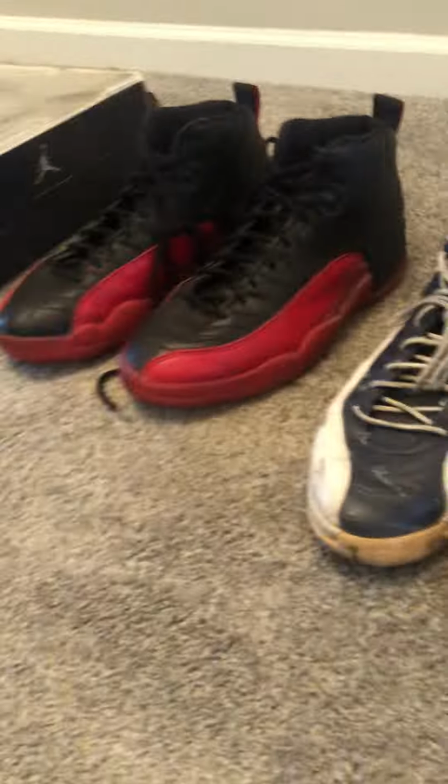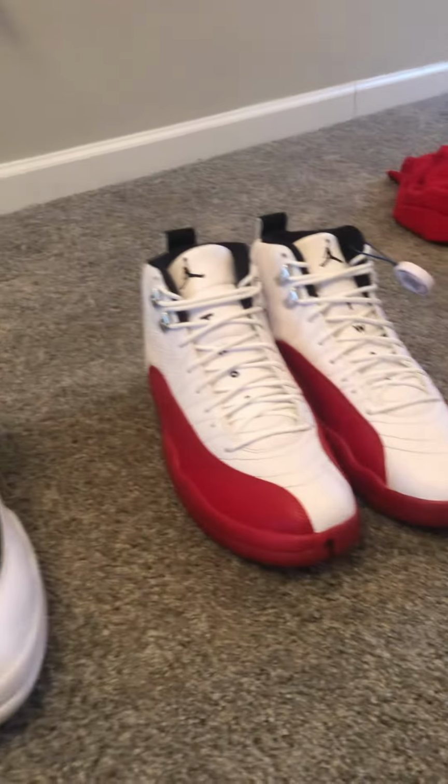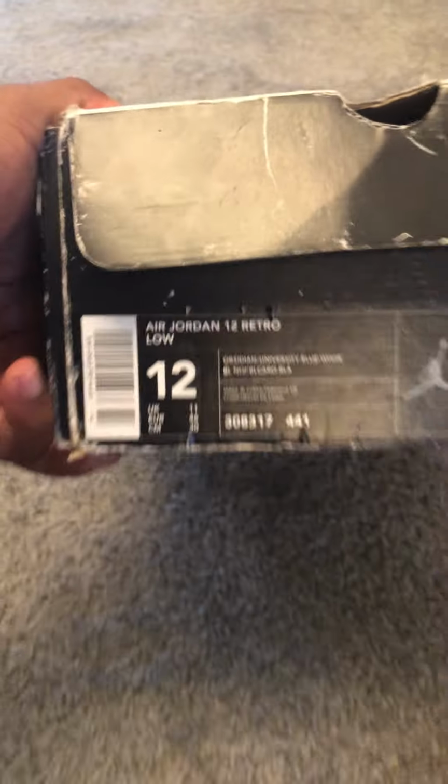So, what we got today is we're gonna talk about the history of my 12s and original colorways. We're gonna go through it. Alright? So this is how we're gonna start. Uncannily, I know a lot of youngsters don't even know what this box is. As you can see, got my last name on it. You can kind of see that. But yeah. So we going with that.